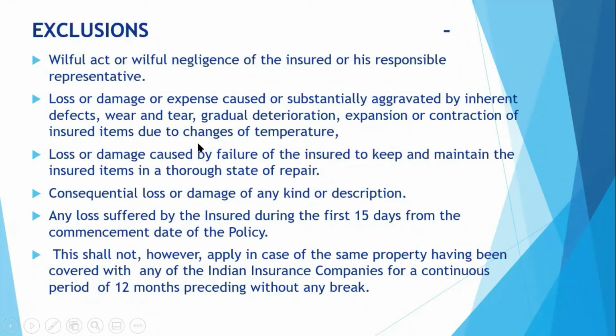Expansion or contraction of the item due to change in temperature. This kind of losses are not paid. Loss or damage caused by failure of the insured to keep and maintain the insured item in a thorough state of repairs. This is again not a condition in the fire policy. Here it is there. I have highlighted these conditions. Please understand. Any loss caused by failure of the insured, again, it is a disputable thing. Insured will say, I have maintained the item in up-to-date condition. That means a bridge is supposed to be covered in a proper state of repairs throughout the period of the policy. Then only the losses will be paid. So periodic repair has to be continued, has to be maintained, carried out by the insured.